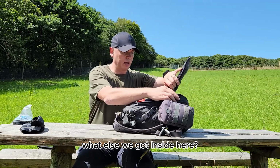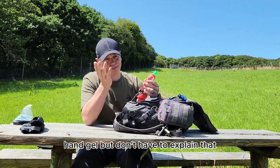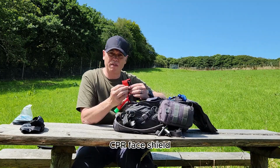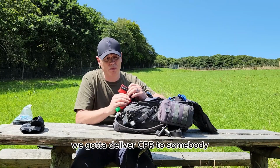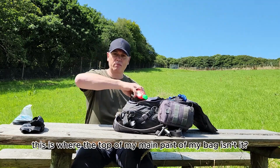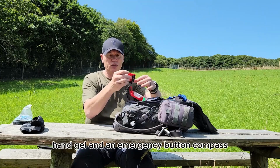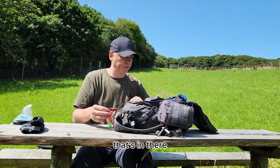What else we got inside here? Hand gel. I don't have to explain that, we've all been through COVID, haven't we? CPR face shield. If we find ourselves in a situation where we've got to deliver CPR to somebody, it links in with their other first aid kit, doesn't it? That's immediately accessible. If you think about it, this is right at the top of my main part of my bag, isn't it? I'm going to pull this out. Face shield, hand gel, and an emergency button compass. It's in there.